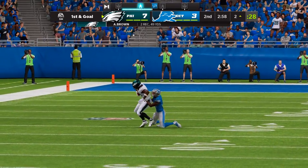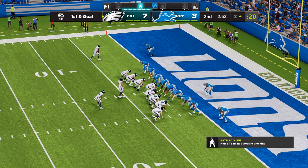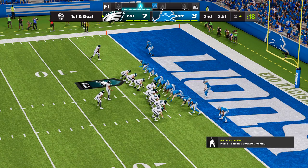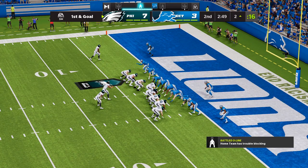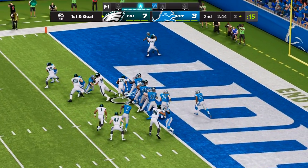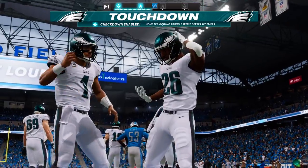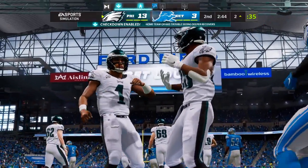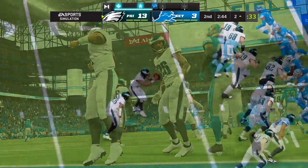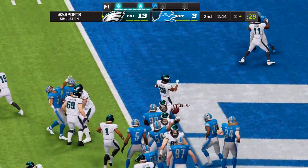It's a matchup game in the NFL. You get the guy that you want isolated, have him miss a tackle, and off you go. 2 big plays in succession. Not sure this D knows what hit him, but now they got to get ready. It's 1st and goal. Sanders, and he is into the end zone. Touchdown, Philadelphia. Miles Sanders taking it in from 2 yards out, and the Eagles add on to their lead.